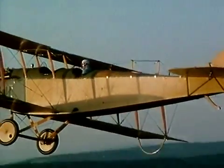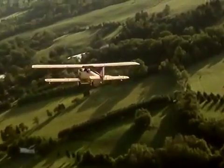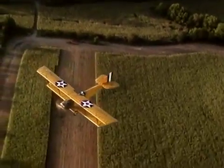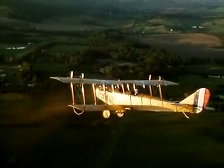At 65 miles an hour, she soars again, one of 4 airworthy Jennies in the world today. Forgotten skills have been relearned, and in the skies over the Virginia countryside, a priceless treasure from our past now lives again.